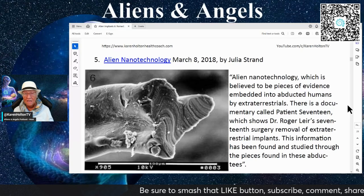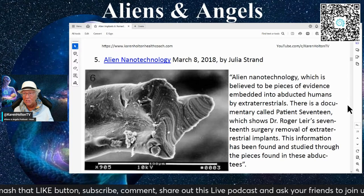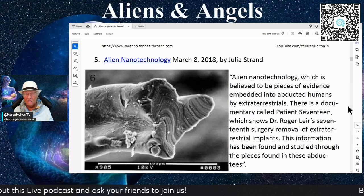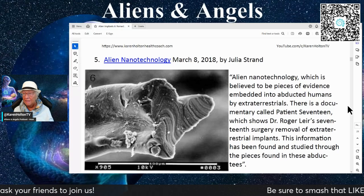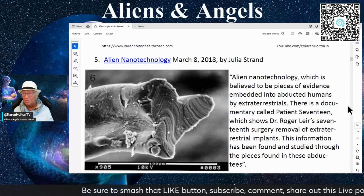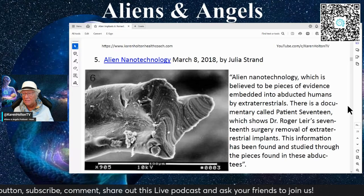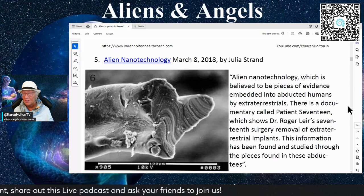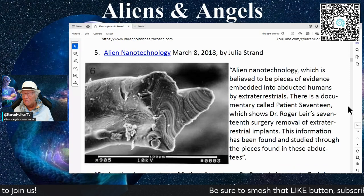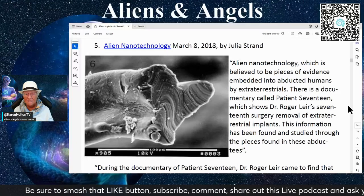And number 5, alien nanotechnology. This is from an article, March 8th, 2018, by Julia Strand. And there's an image of the nanotechnology on the screen here. Alien nanotechnology, which is believed to be pieces of evidence embedded into abducted humans by extraterrestrials. There is a documentary called Patient 17, which shows Dr. Roger Leir's 17th surgery removal of extraterrestrial implants. This information has been found and studied through the pieces found in these abductees.